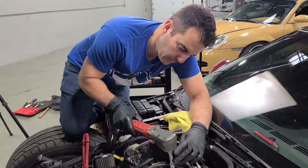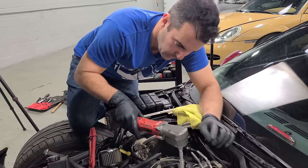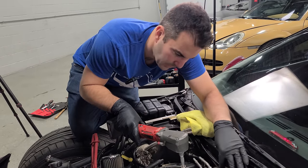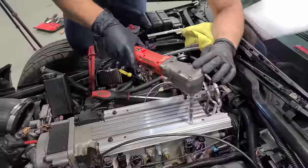Now, normally I would leave the fuel rail on the intake manifold and just take it off as one assembly, but with this car, if you take the rail off, you gain access to a couple of bolts that you need to remove for this.